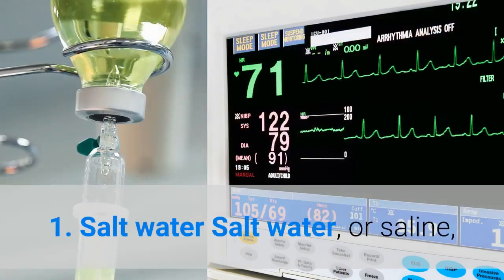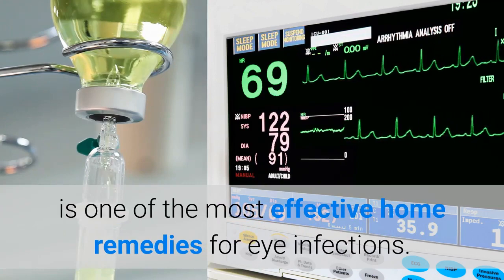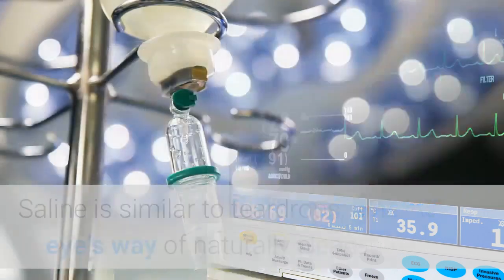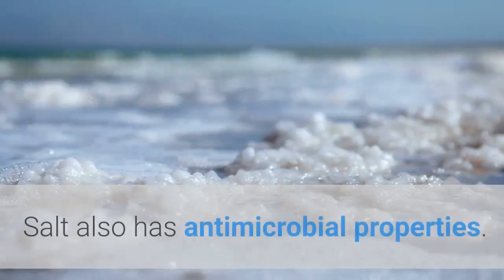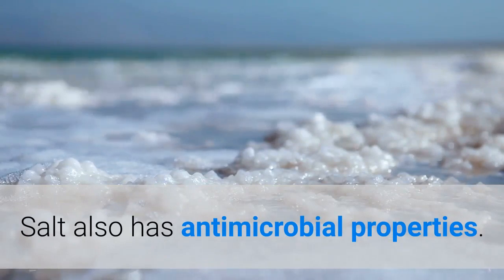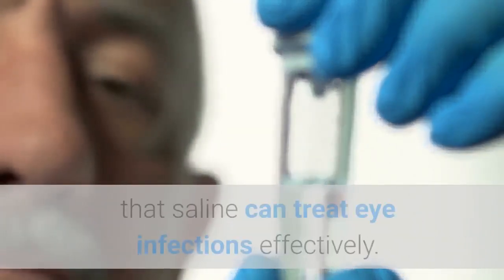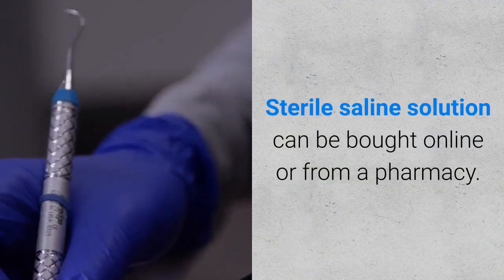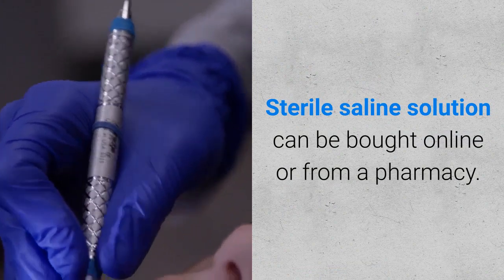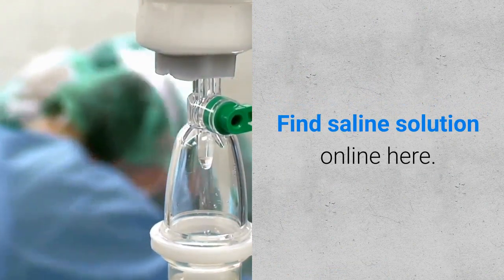1. Salt water. Salt water, or saline, is one of the most effective home remedies for eye infections. Saline is similar to teardrops, which is your eye's way of naturally cleansing itself. Salt also has antimicrobial properties. Because of this, it only stands to reason that saline can treat eye infections effectively. Sterile saline solution can be bought online or from a pharmacy.